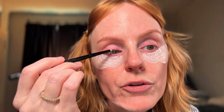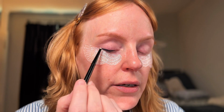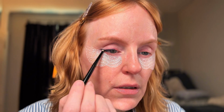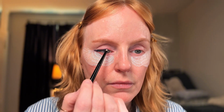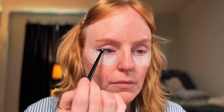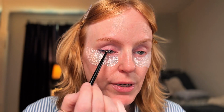This is the smallest pencil brush from Rapper. Okay, now getting out here into wing territory. Hold on. Okay, try to relax my eyes. And I feel like it's already dried down pretty well, guys, because there's a part in the middle here that I'm attempting to smudge out a bit more, and it does not want to do that.